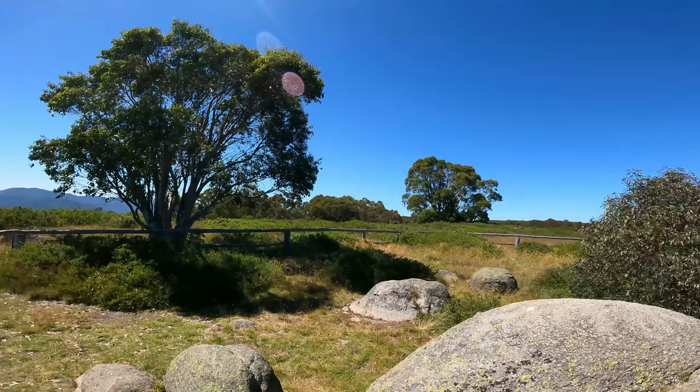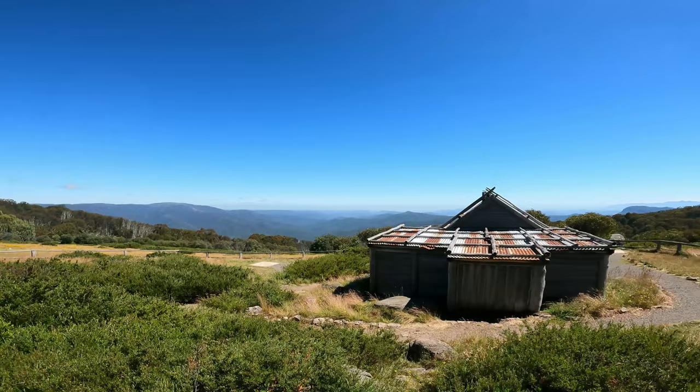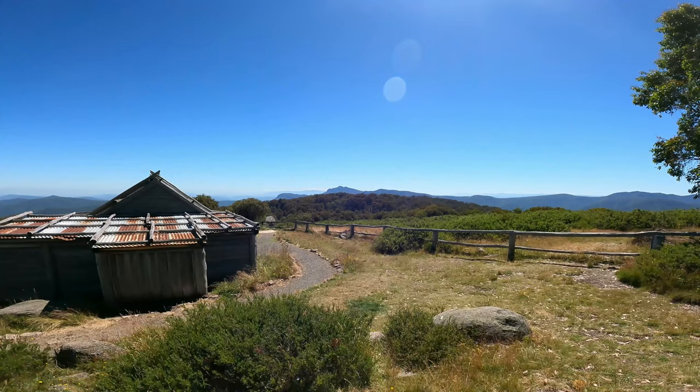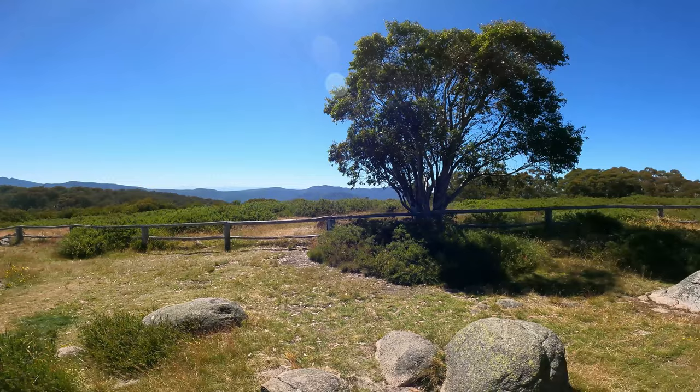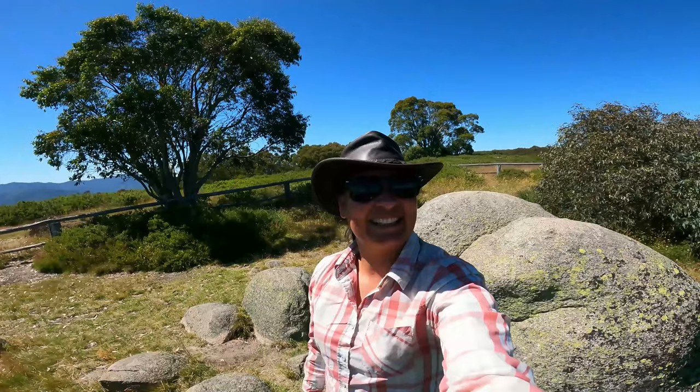Between high country near Mount Stirling, off the Clear Hill track. Victorian high country and Craig's Hut, Cobbler Indian Head. And it's Crosscut Saw and all that. Lovely high country. Welcome to Victoria's Victorian Alps, one of the best.